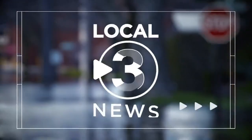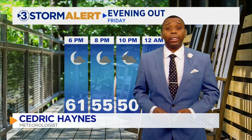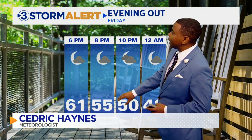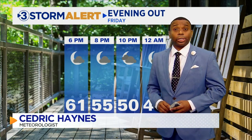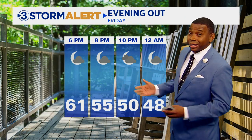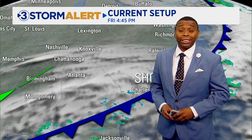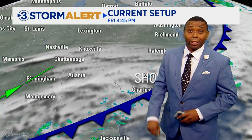Well, DC, the weather is looking fantastic for any of your outdoor plans as we go into your Friday evening. We're talking partly cloudy skies. Look at these temperatures, still right around 60 degrees or so at 6 o'clock, and then we'll slowly fall into the 50s as we go throughout the evening. But still, that's fairly mild, especially considering where we have been the past couple of evenings and the past couple of weeks really across the Tennessee Valley.